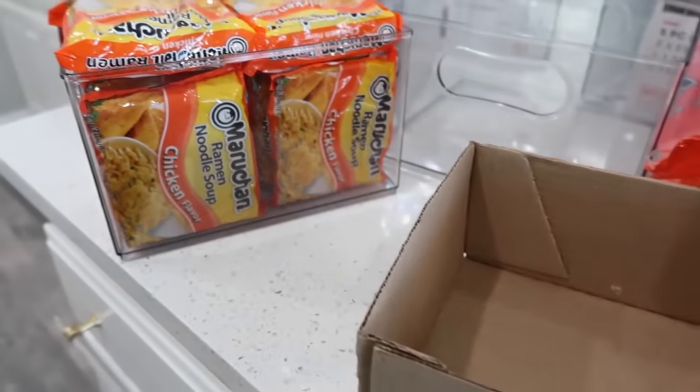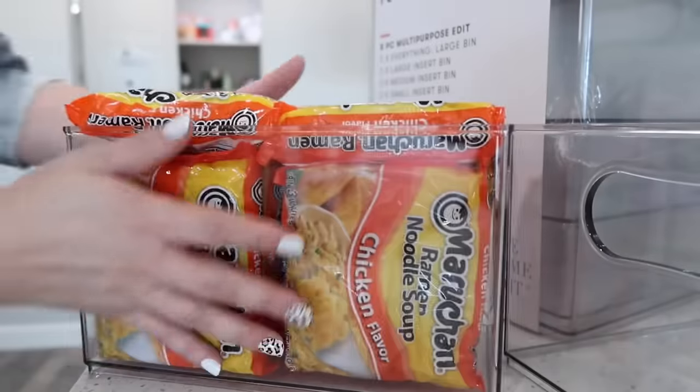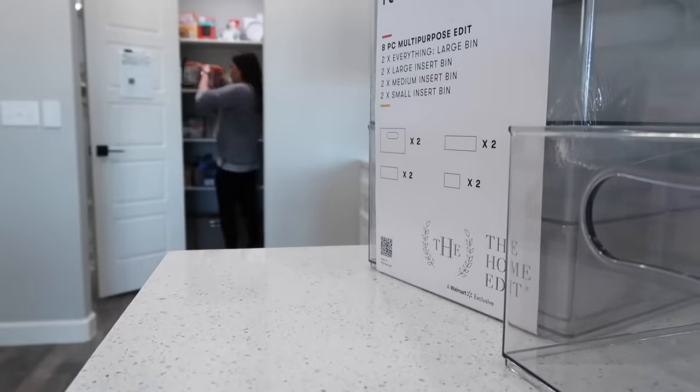So right here you can see the difference. It was in this cardboard bin with the orange packaging. It's still orange because it's in the clear bin, but I can see how many I have. I'm not going to get confused on it.